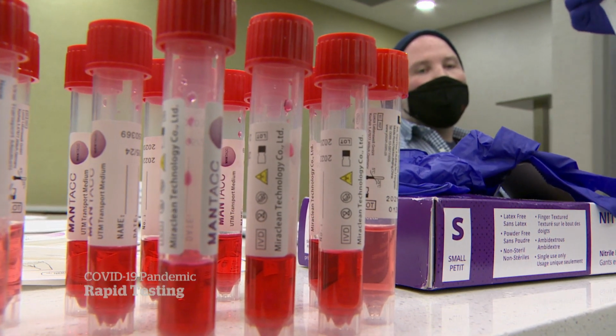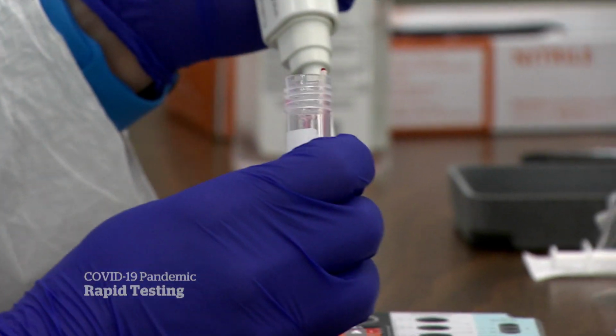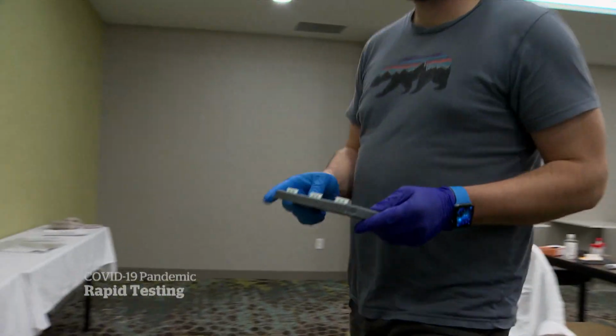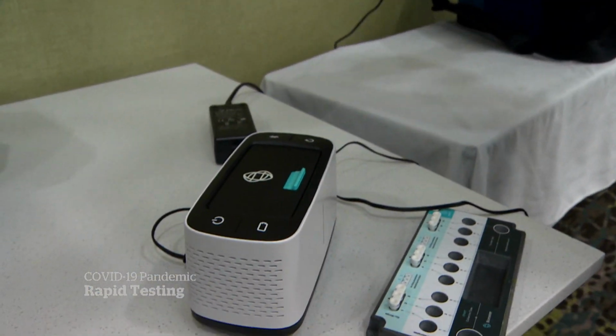Last fall, the seafood company invested in mobile PCR tests, like the ones used in public health labs to detect genetic material of the COVID-19 virus. Only these deliver results in a couple of hours. It's an added measure, Clearwater says, to stay safe and stay afloat.